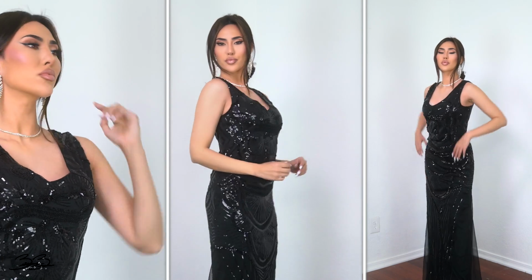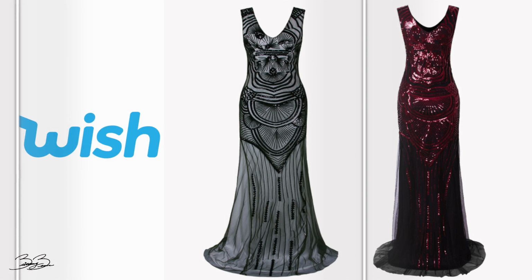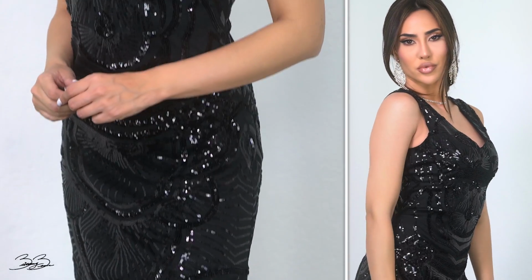So the great thing about this dress is it came in different colors. I actually really like the idea, and I've seen this most recently, that bridesmaids are wearing all black. And I think that is super elegant. You see the bride pop in white, or even if it's a black tie event, this is a great dress.